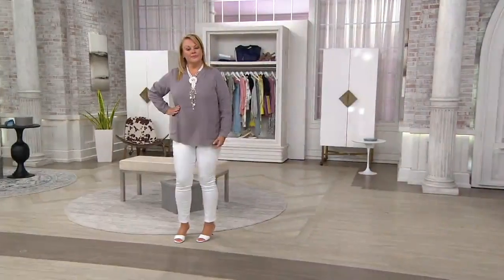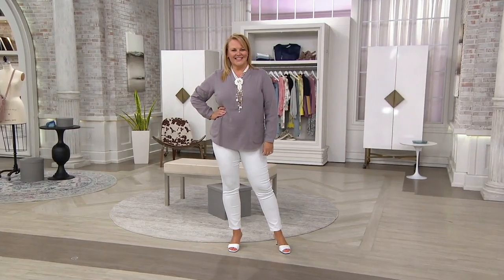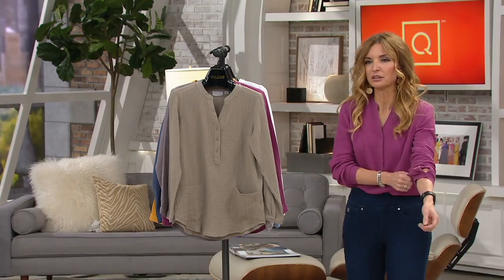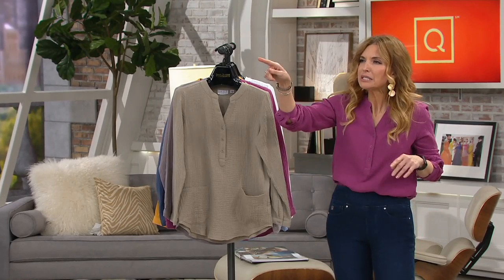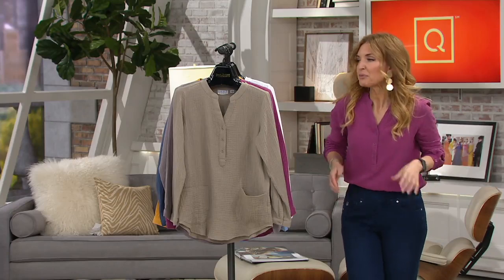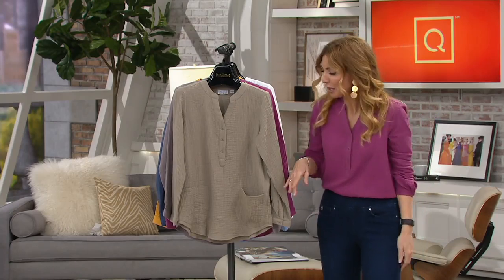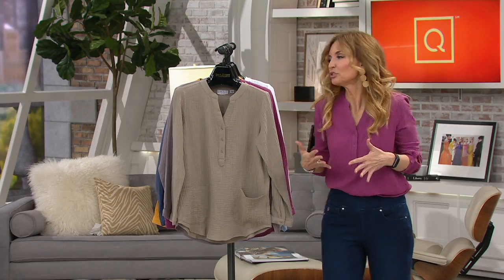This is the tunic that I have been wearing since the start of my shift. If you ever watch any of our hosts, 9 times out of 10, we're wearing QVC product, and one of the number one questions that customer service gets, God bless you guys, is what is Rachel wearing? What is Jane wearing, right? This is the top that I've been wearing since the start of my shift. It's a tunic with pockets. I tucked mine in. So you've actually got a couple of different looks here.